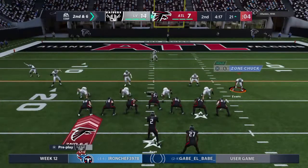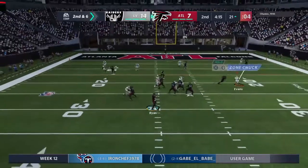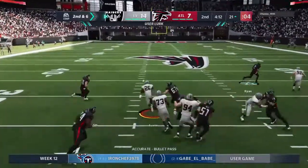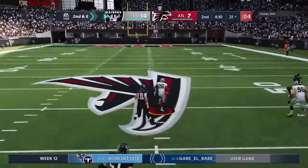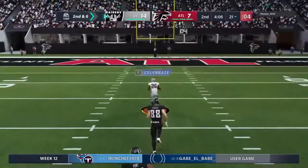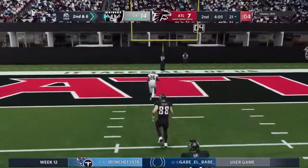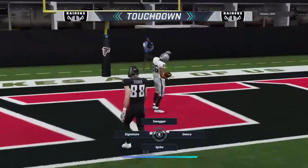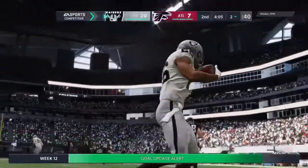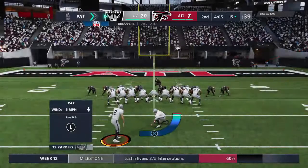Now they'll throw it with Ryan. Into heavy traffic, and it's intercepted. Picked up by Justin Evans. And now nothing but green ahead of him. 20, 10, and he takes this one back into the end zone, and the Raider defense delivers a score. Daniel Carlson on for the point.